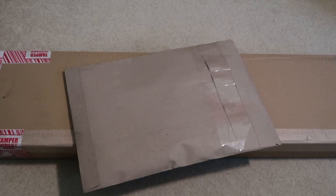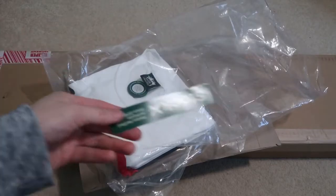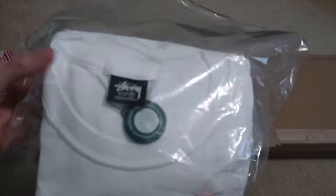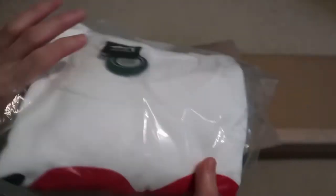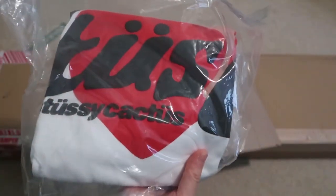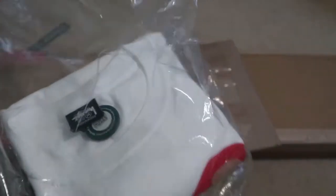Picked up the Cactus Plant Flea Market. Got the StockX sticker. My hands are dirty, so I'm not really going to take it out. Got the Stussy, size medium, and it has the Cactus Plant Flea Market, the puff print with the heart, Stussy, cactus. Got it in the medium. Picked up the tee right over here.